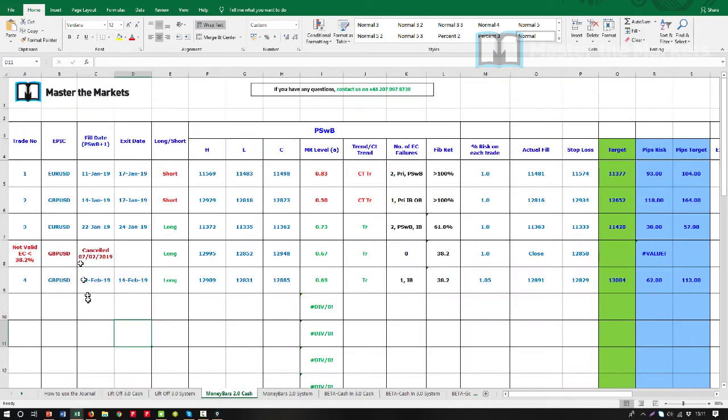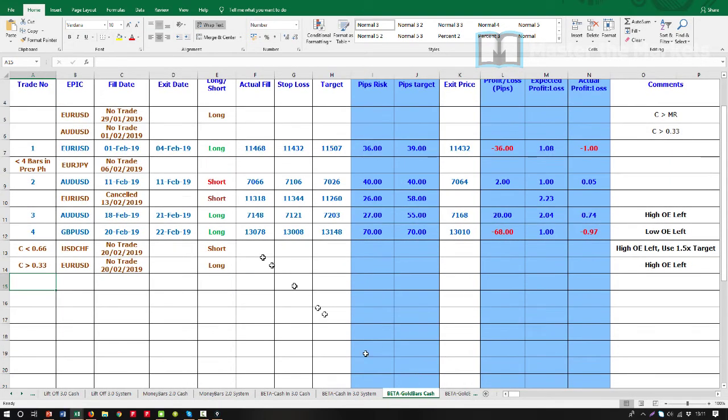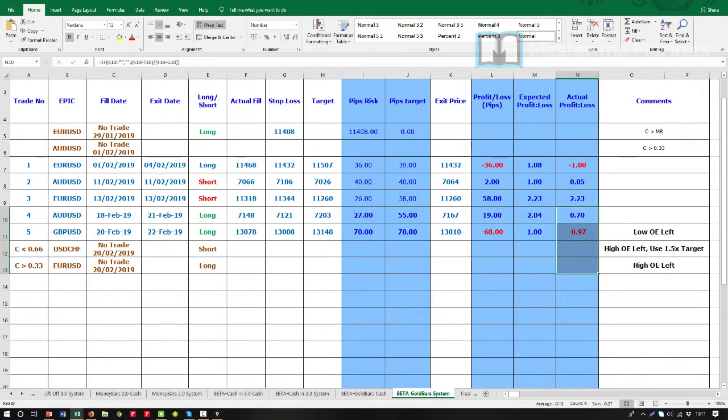If we go to the money bars, no new trades on money bars this week, so no profit and loss there. Nothing on the cash-in strategy as well. The gold bar strategy has been given some momentum this week, and if we look at the system trades for gold bars, you can see this week we've got the 21st of February and 22nd. There you've got a minus 0.27% on the beta gold bars strategy, so minus 0.27 just there on that Aussie dollar and the GBP USD.